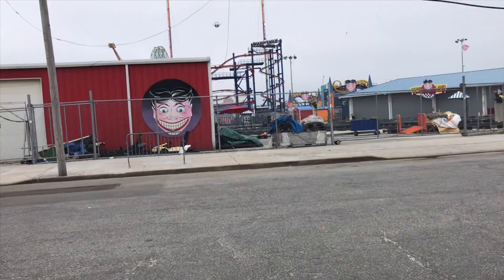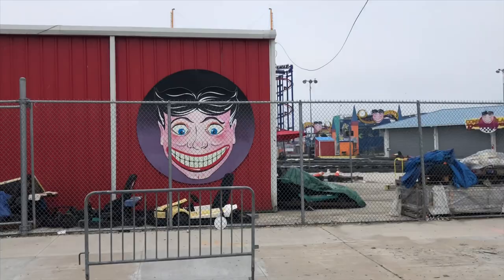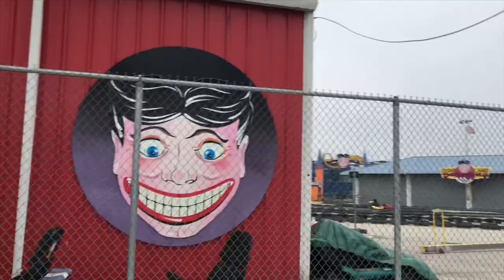So that's a classic face right there. Always goes with Coney Island. It's almost like the logo. I always remember seeing that down here. It's kind of wild. Would make a dope tattoo.